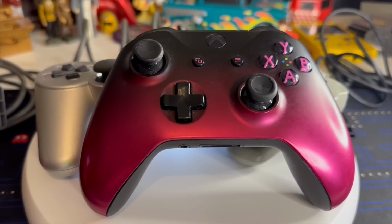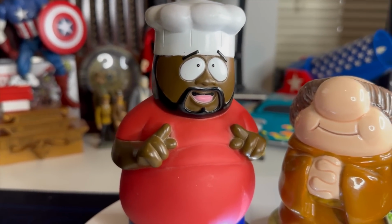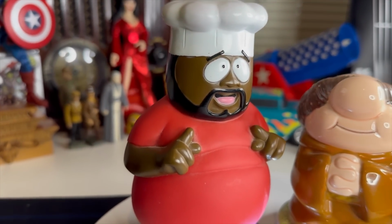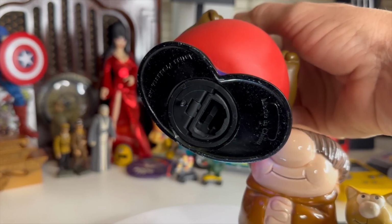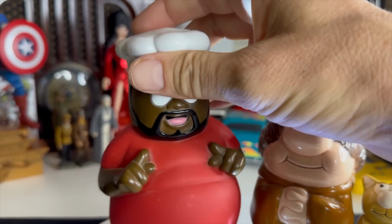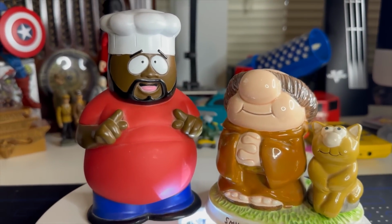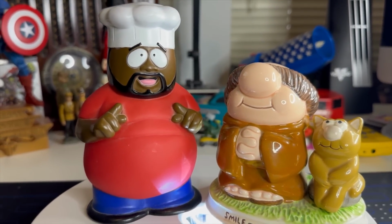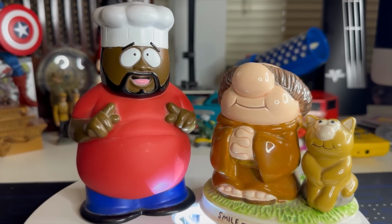I also picked up this 1998 South Park Chef vinyl figure. He actually talks. So if I lift him up here on the bottom, you can see there's the little battery pack that goes inside of him. He takes those little cell batteries. So I'm gonna have to pick some up and see if he actually works. If he works, he's selling for about $30 to $40 as well.